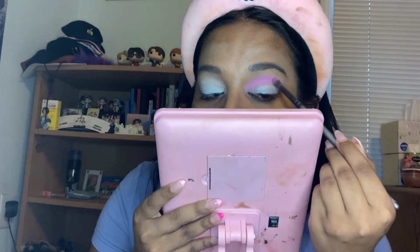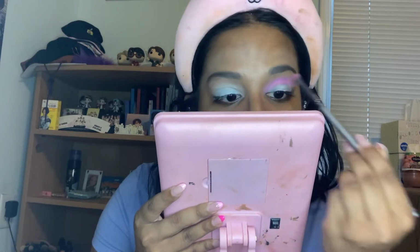Just slowly, and then we're gonna blend out the edges with a clean blending brush after. So now I'm moving on to the other eye. And again, if you want close-up swatches of not only the palette but all the other products, all the TikToks I did on the swatches will be down below.